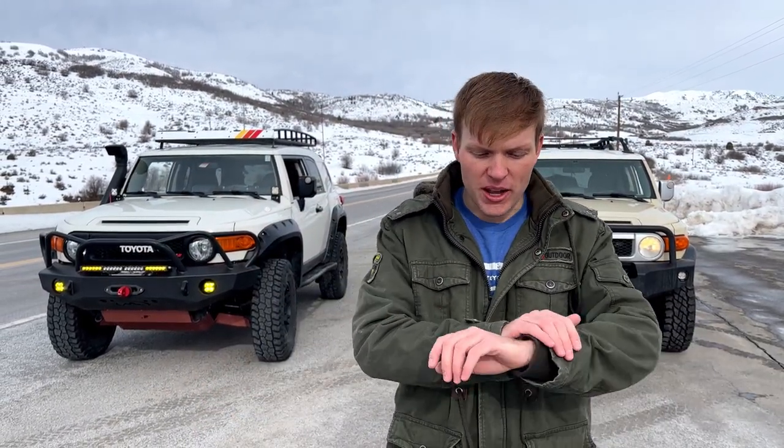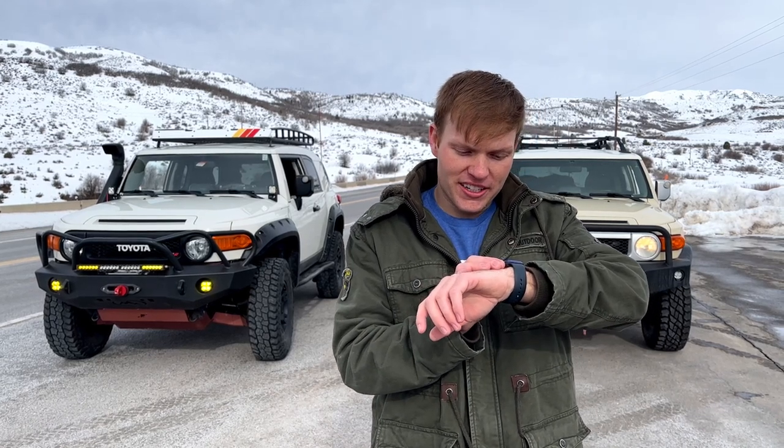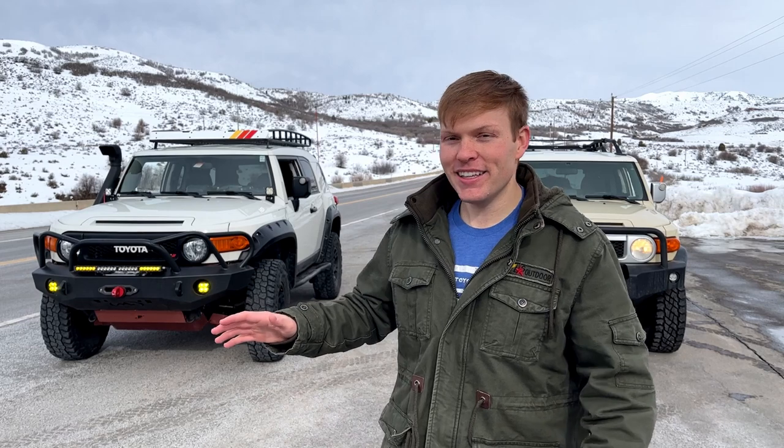I will say that we are currently at around 5,500 feet of elevation, so our vehicles will act differently than ones at sea level, so that's something to keep in mind. But ultimately, supercharging is an awesome addition for the FJ Cruiser. I'm sure Craig would agree.